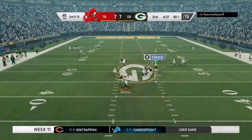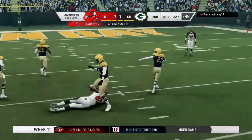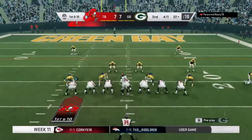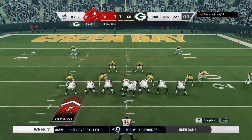Now Winston. And he's got a man. It's the tight end Howard, complete. And this is going to result in another first down as the tackle's made at the Packers' 22-yard line. Jameis now 6 of 10 in this first half. He's got his guys a first down here.